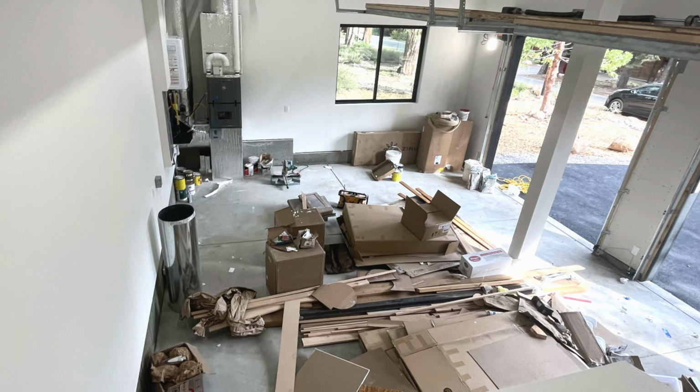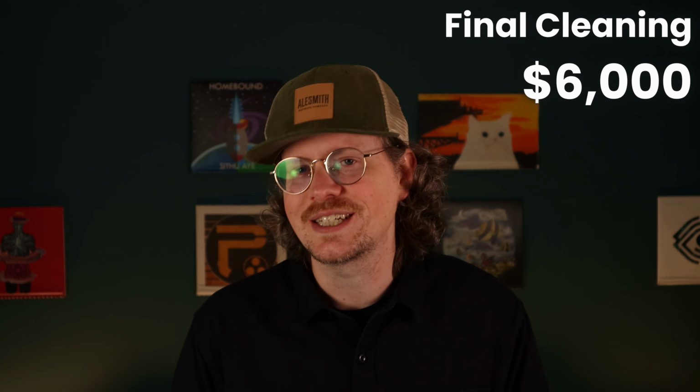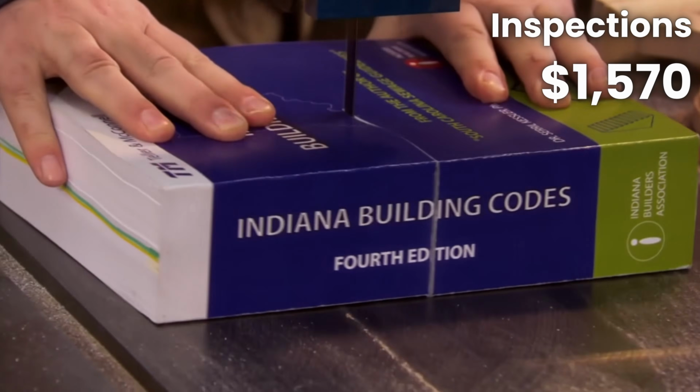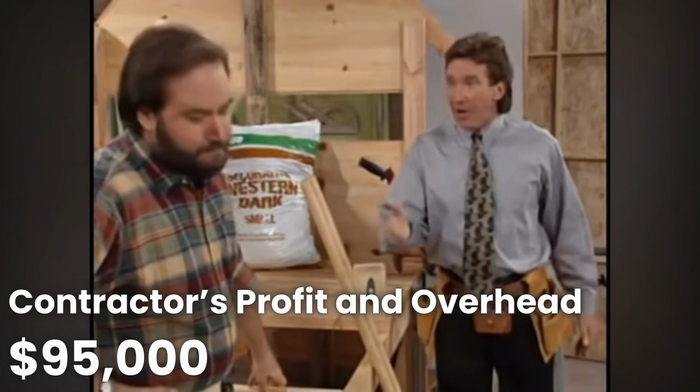$2,699. That covers all the construction, but oh, there are a few other things that we had to pay for. The final cleanup fee, including the interior, exterior, landscaping, and window cleaning, was $6,000, and there was still a ton of dust when we moved in. Inspection fees were $1,570, and believe you me, there were a lot of inspections. Like, a lot. And last, but definitely not least, my contractor's profit and overhead was $95,000.